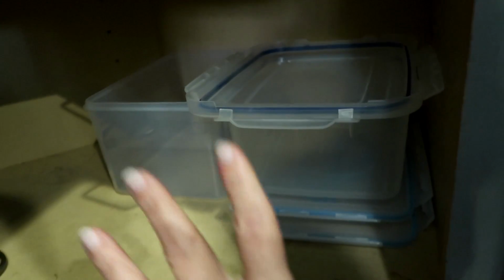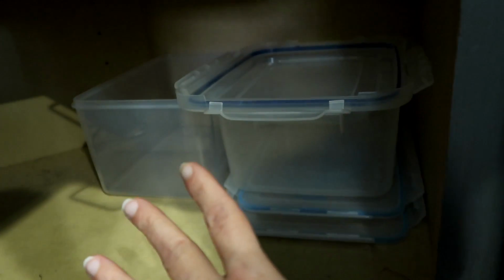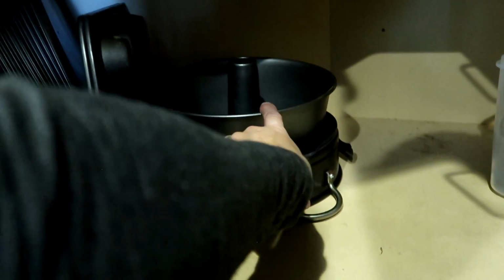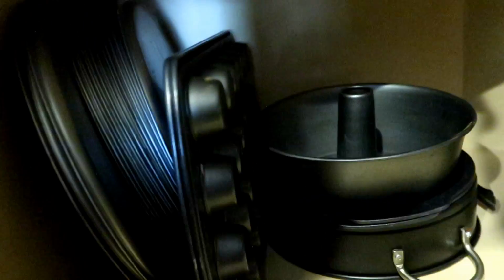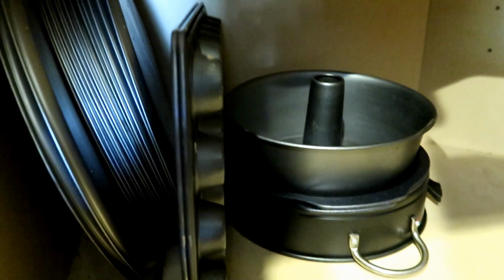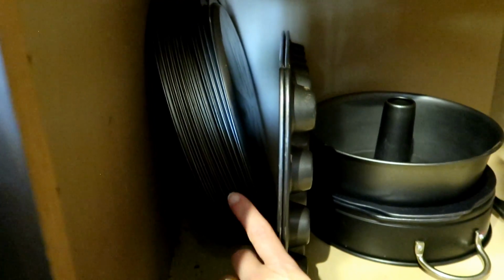They don't fall over. So these are huge containers that take up a lot of space, but I do like them. So I put those in here, which works out really good. I have a few pans right here. I have a springform pan, a couple pie pans, one of those for angel food cake. These ones I kept because I do like mini muffins once in a great while. Not all the time, so I did keep those. And these are all my pizza pans. And we don't use those all the time, so they're in here as well.